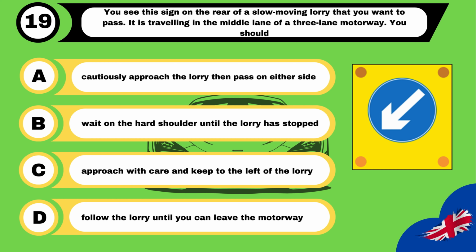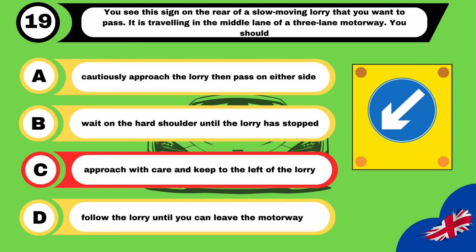B. Wait on the hard shoulder until the lorry has stopped. C. Approach with care and keep to the left of the lorry. D. Follow the lorry until you can leave the motorway. The answer is C. Approach with care and keep to the left of the lorry.